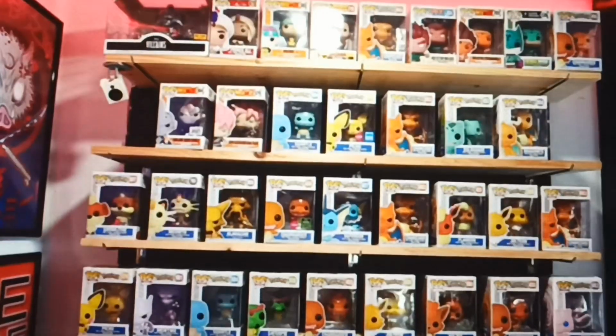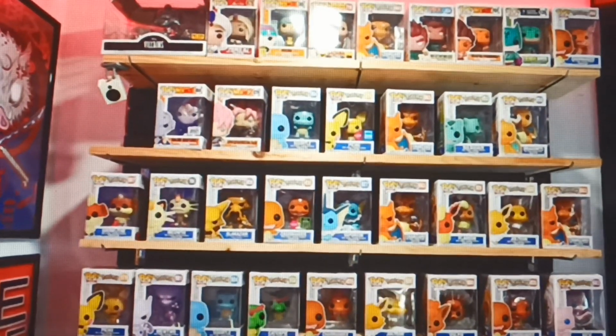Then we went over to Studio 151, which is a giant Pokemon store, but they also have a lot of Pops. And as you guys can see by the section, they have a really great selection of Pokemon. And because I have most of the Pokemon figures already, I didn't pick up any of them, but they did get to show me these two here.